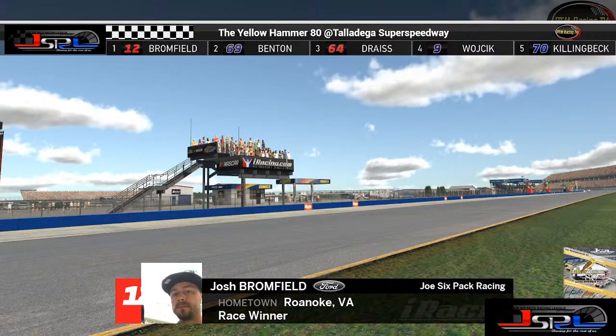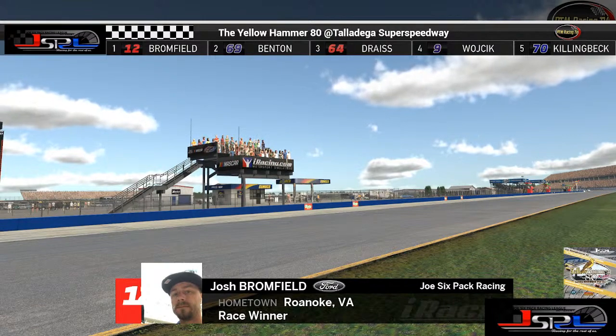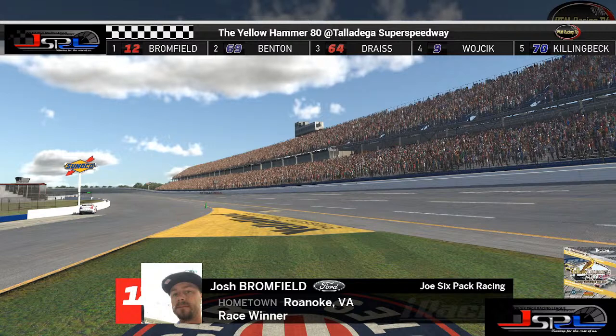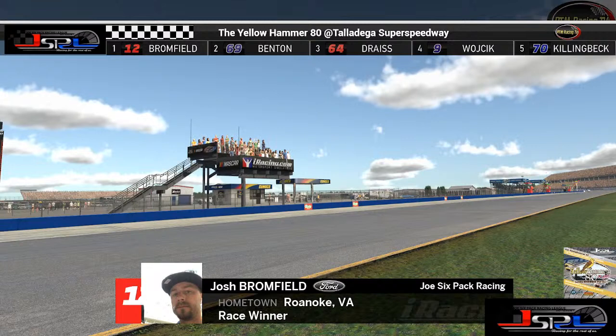Didn't know if, because Anthony had thought that once the yellow came out he was going to get the win. But all in all, it was just a great team effort. Benton, myself, Wayne, and Anthony sticking together the whole race, and the extra restart at the end. I think it put a lot of people in a fuel bind.